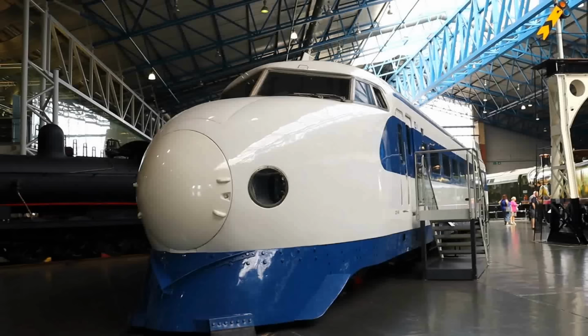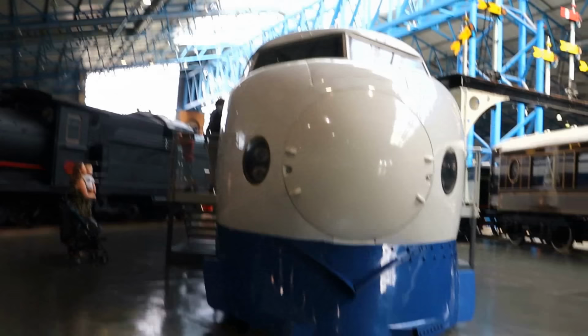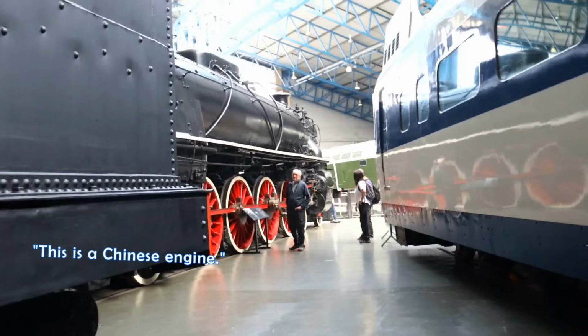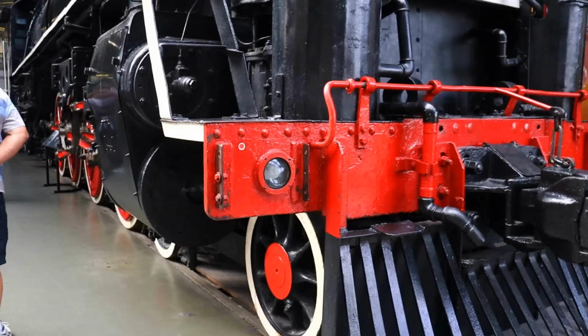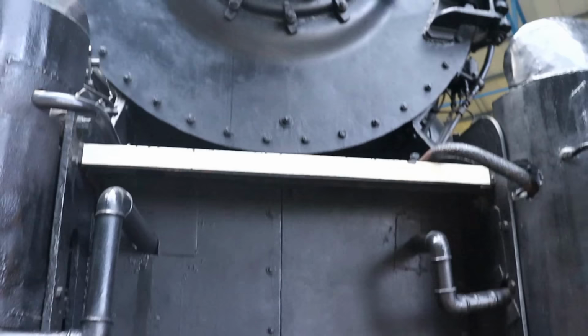It's a bullet train. So called because it looks like a bullet. This is all the way from Japan. The only one outside of Japan is here. This is a new exhibit, this was in the other National Railway Museum in Shildon. This is a Chinese engine. Apparently this is the biggest engine built in Britain and sent out to China. I did not realise this was built here. But yeah, can confirm, it's big.